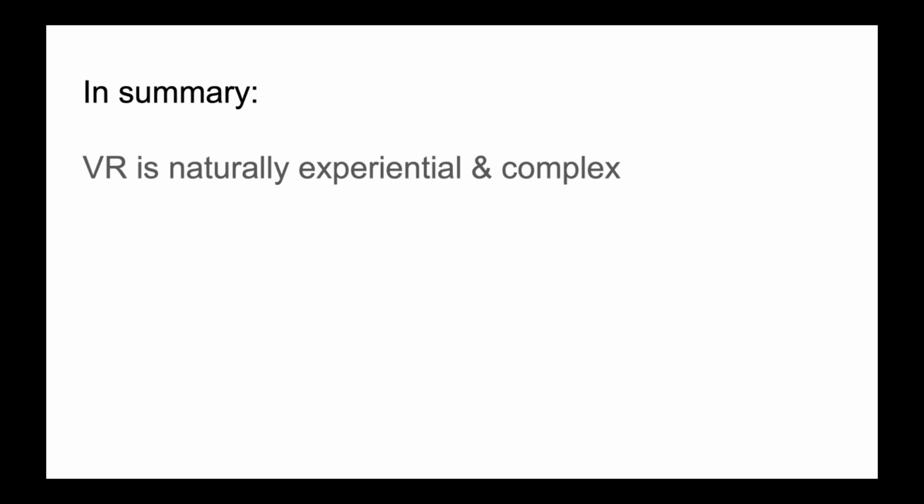In summary, VR is naturally experiential. You're placing somebody into not just a database, but into a lifelike situation, allowing them to leverage everything that they have grown up doing with normal worlds, normal environments to learn from. VR environments are complex, but without being complicated, meaning they can have deep structure, deep features that can be explored and utilized by the trainee without being overly complicated to understand or to start to interact with.